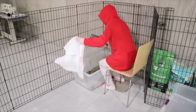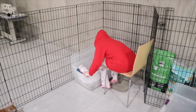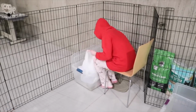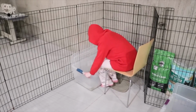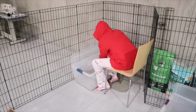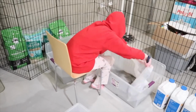And then it is time to scoop the cat litter boxes. So I use this really weird hoodie to scoop the cat boxes because the litter I'm currently using is quite dusty and I don't really like it getting in my hair and stuff. As you can see in the background, I'm planning on switching to new litter that I bought on Black Friday, but I haven't had the chance to switch them over yet.